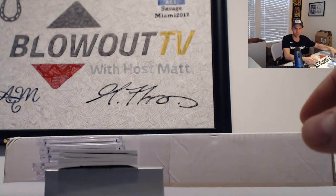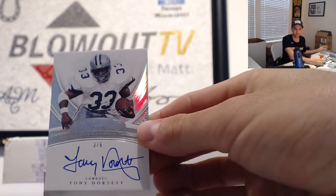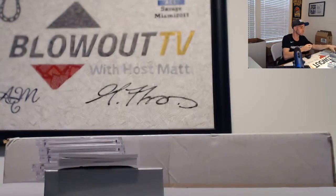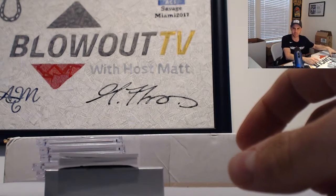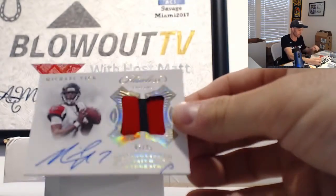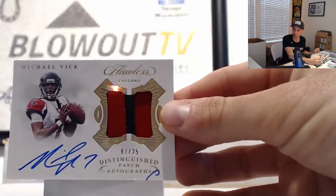Dallas Cowboys. Tony Dorsett, number 3 of 5, autograph. Goes to Helge. Falcons. This one is Mark R. MSR 22. Numbered 7 of 25. Mike Vick. Got a little sloppy with the penmanship down there. But jersey number on that one. 7 of 25. Mike Vick.